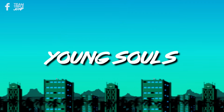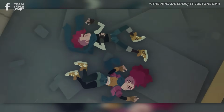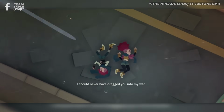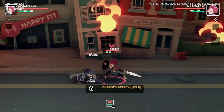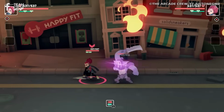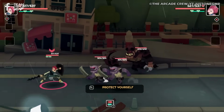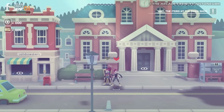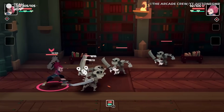Number 4. Young Souls. We've seen some side-scrolling beat-em-ups with RPG elements already, but 2022's Young Souls is arguably the one that blurs the lines the most. It's got all the trappings of a traditional RPG, but its combat is most definitely that of a 2D brawler. As such, players can expect to earn experience and level up their character, equip weapons and accessories, and explore a goblin-filled fantastical setting on an epic quest, but also stomp their enemies in delightful bouts of side-scrolling violence.